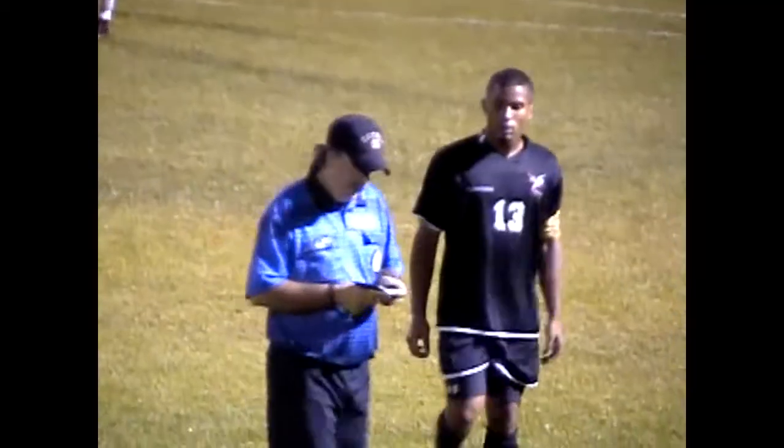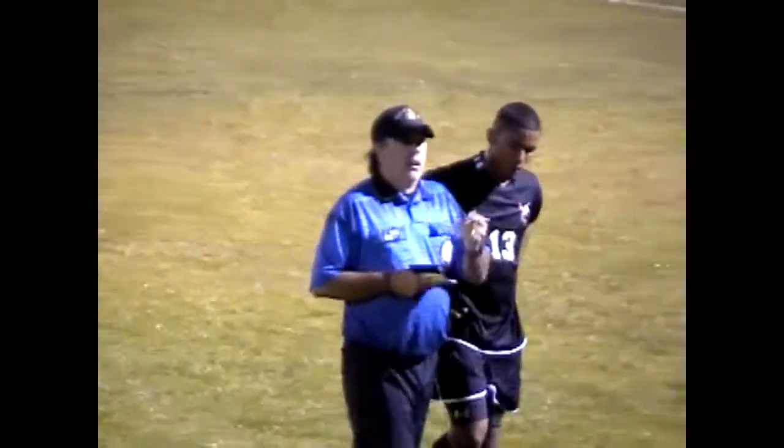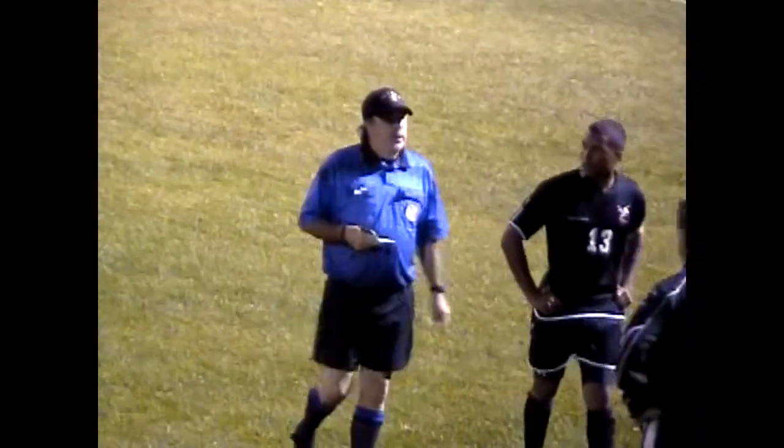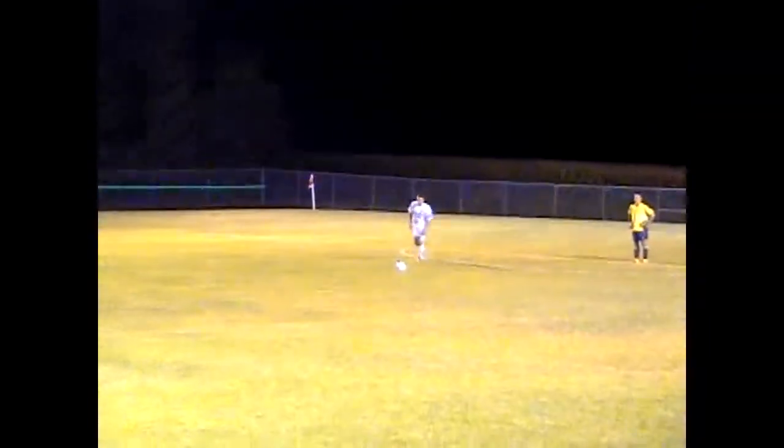A little bit after the fact kind of business that was going on. Well, he took him down hard. Yeah, but it's heat of the game. It happens sometimes. Not happy with that play by Knight. Get a yellow card deep into the game.